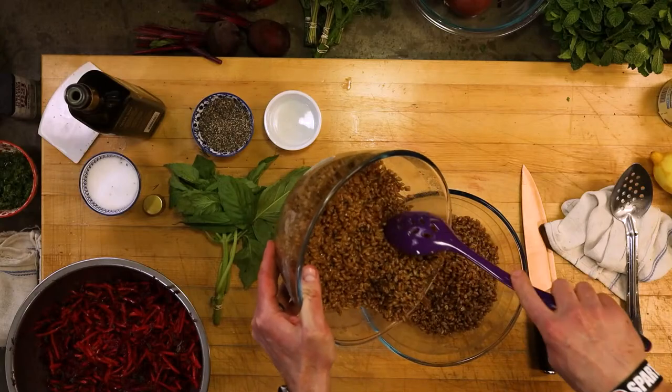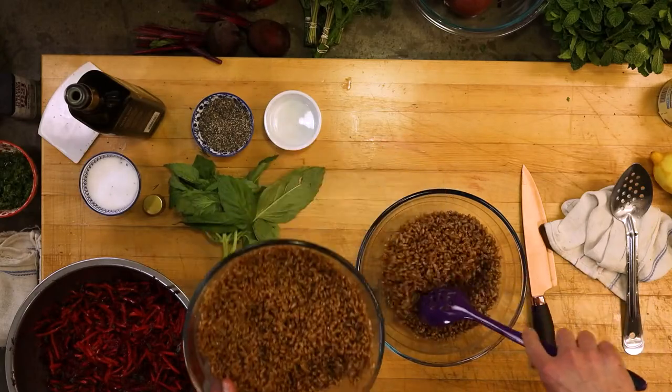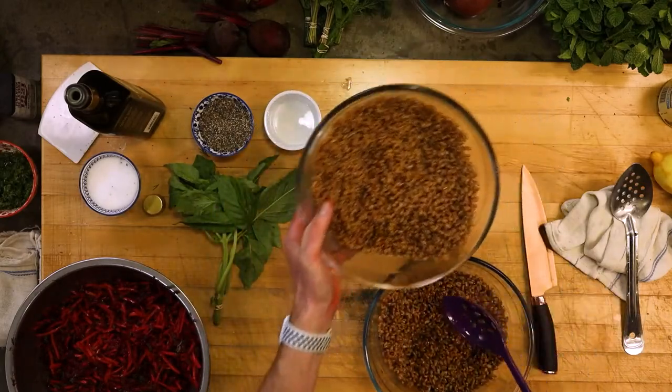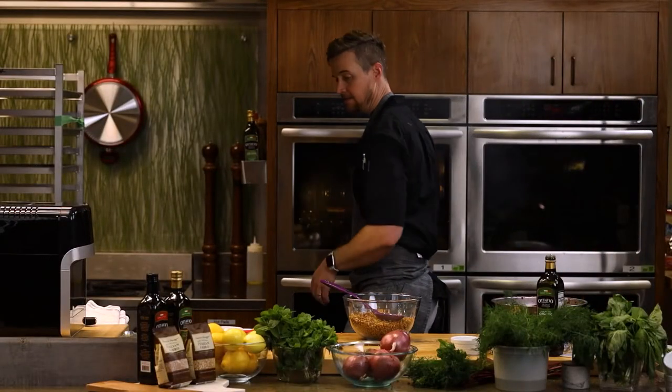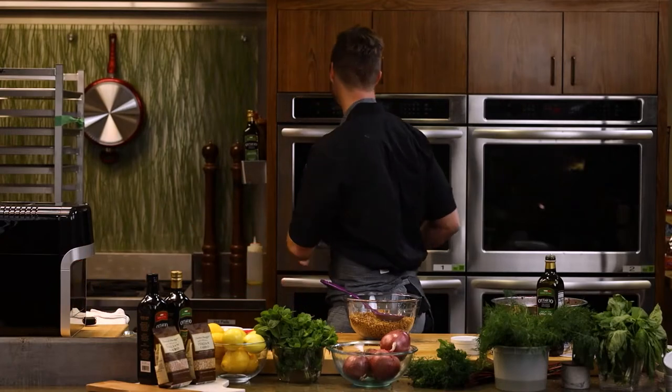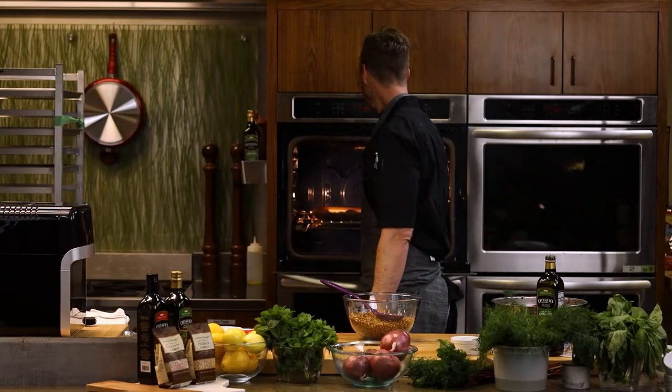So I'm going to add a little bit of our farro here. See, I made a bunch of farro. I'm going to take some of that home with me tonight. All right, so the kale ash is going to go in here. We're almost done. Oh, there you go. Did you see that pop of smoke come out of there? All right, so that's what we want.